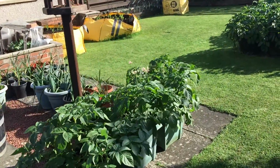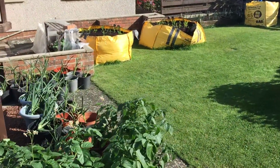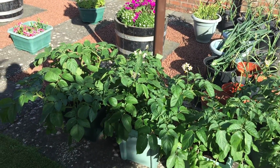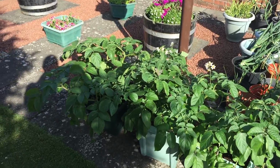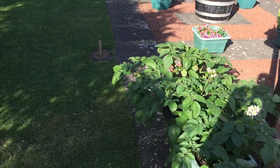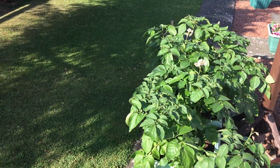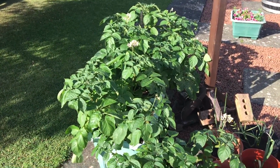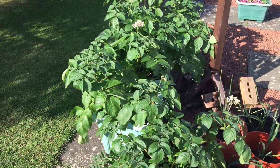We actually pulled up some potatoes today. We're looking rather worse for wear. It was the purple variety of the Albert Bartlett. So we've got a few of them, I'll show you in a second, but it's probably about 12-15 potatoes we got out of it, which are looking very healthy.